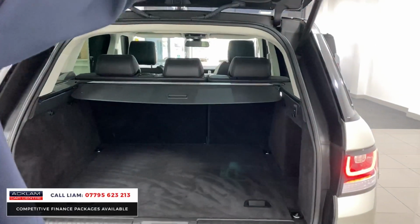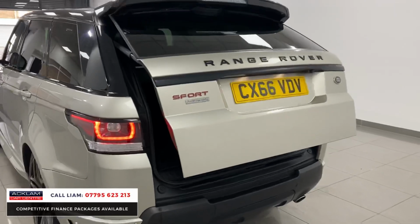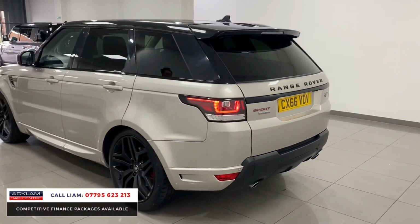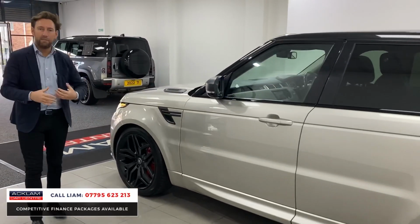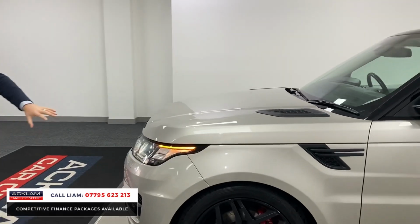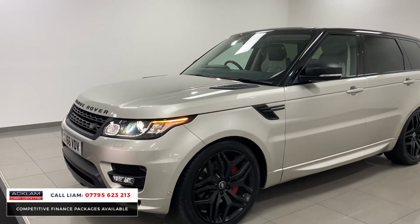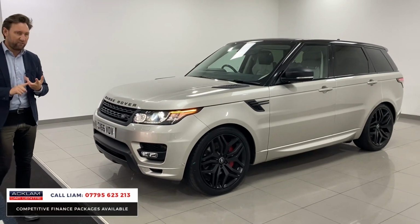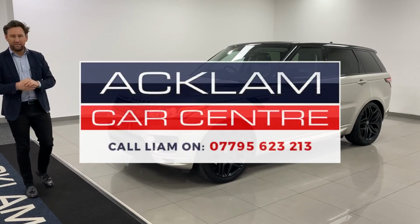And with it being an Autobiography, they call it an Autobiography Dynamic. So the Dynamic has the driving option, which is dynamic as well. So you have things like Eco and Comfort, but you can switch it into Dynamic, which gives it that extra performance. You can see it's got adaptive LED headlights at the front as well. But that is a great car. It's the colour, the wheels, the stealth pack and the Autobiography. Beautifully well maintained, great colours, and it'll sell straight away.